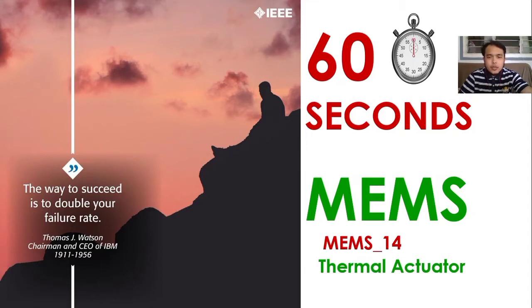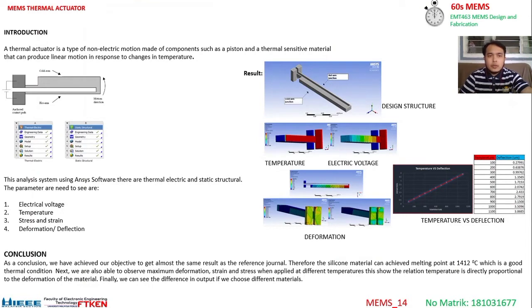Today I would like to present my project, a thermal actuator with silicon material. For the introduction, as we know, a thermal actuator is a type of non-electric motion device made of components such as a piston and thermally sensitive material that can produce linear motion in response to a change in temperature. Below, we can see the structure of the design.